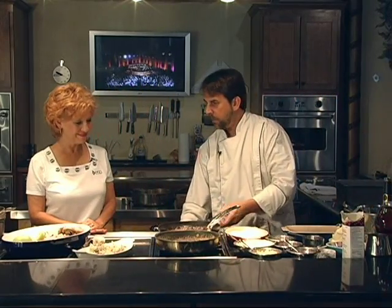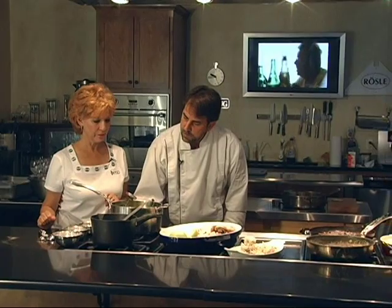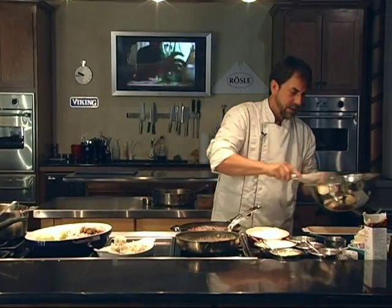So, shall we fry some tomatoes? Let's see if our temperature's set up here correctly. What temperature did you want this to be? It's almost perfect. It should be about 350, and it is 350, 360. So let's go ahead and get some tomatoes going.